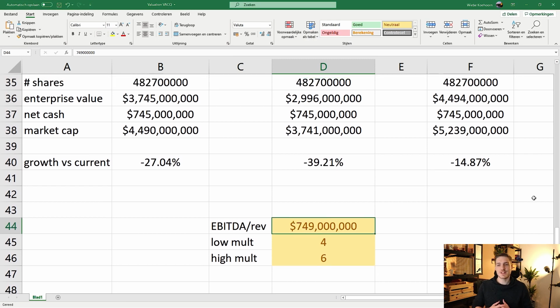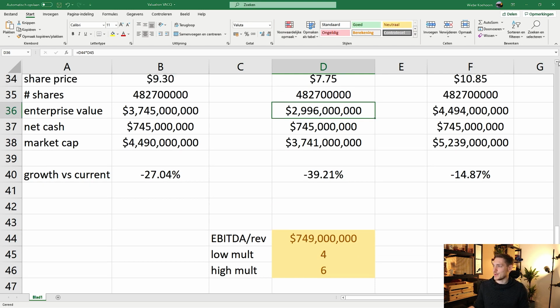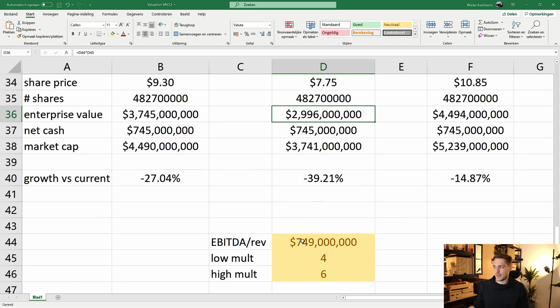The Excel sheet is going to take care of basically all the calculations for you. It's going to take that revenue of 2025 of 749 million, and then apply first of all the low multiple of 4x, which we just decided to use, and then it's going to come up with this enterprise value of 3 billion. So basically 749 million times 4 gives you an enterprise value of $3 billion.